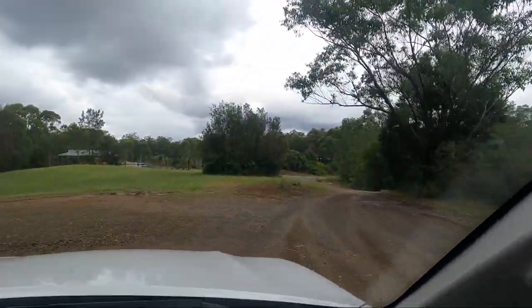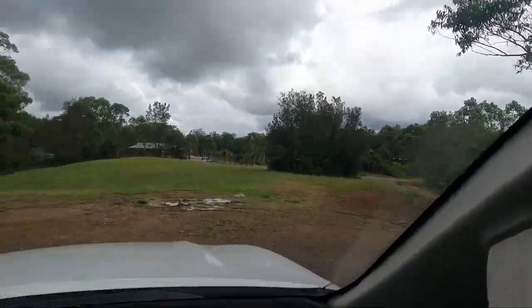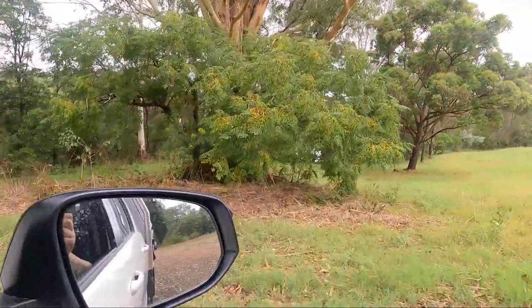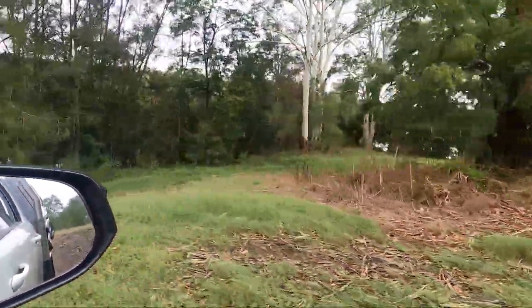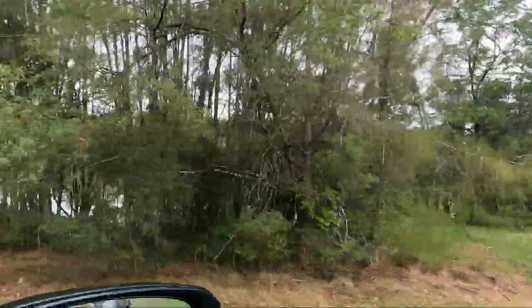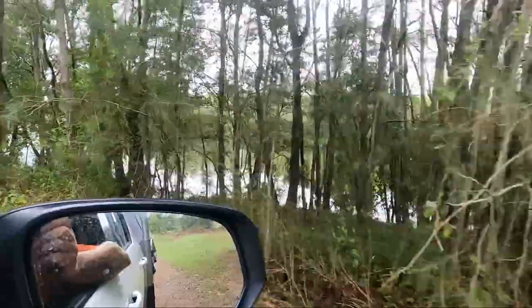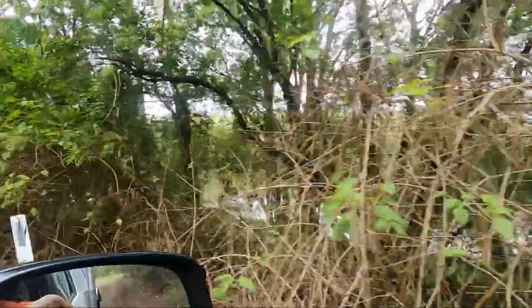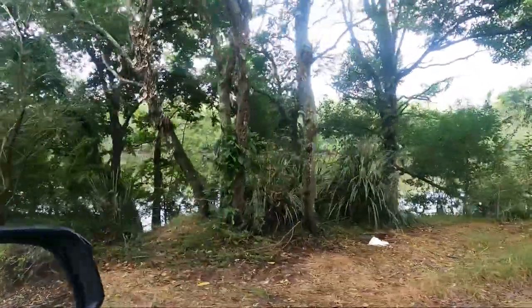But yeah, all this here, people used to be camped here all through here. People used to sit up here for weeks at Christmas. So another little track that brings it back down in the river. Good spot. For us, it's nice and close to home, which is good.